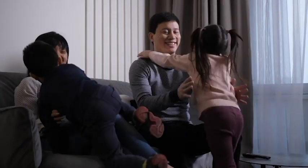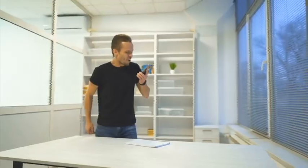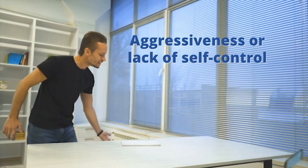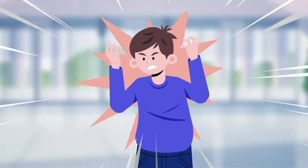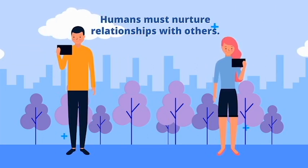Human beings generally have the ability to empathize. This is the ability to share other people's feelings. When somebody is told that they're acting like an animal, they are probably showing aggressiveness or they are lacking self-control. These are characteristics of animals who are governed by instinct alone. But human beings do not and should not act on instincts alone. They should not only live to survive, but also to nurture relationships with other human beings.